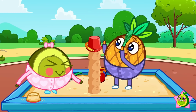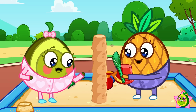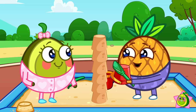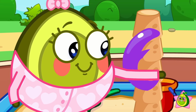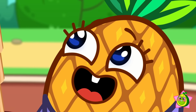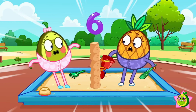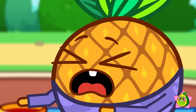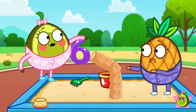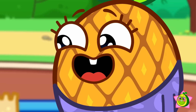Pine is building a tower! One, two, three, four, five, six! Wow, it's very tall! Six stacks. It's going to fall! Oh no! My tower! Six sand cakes! It's now a castle! Well, thank you!